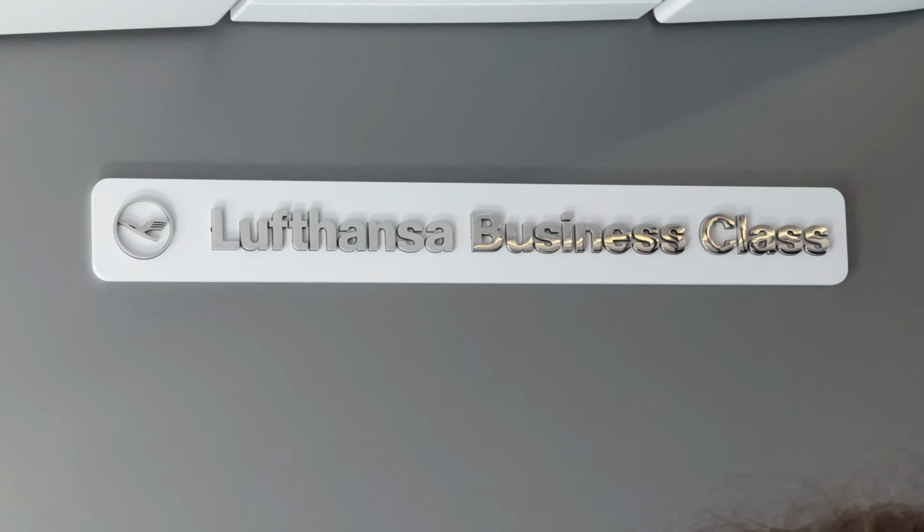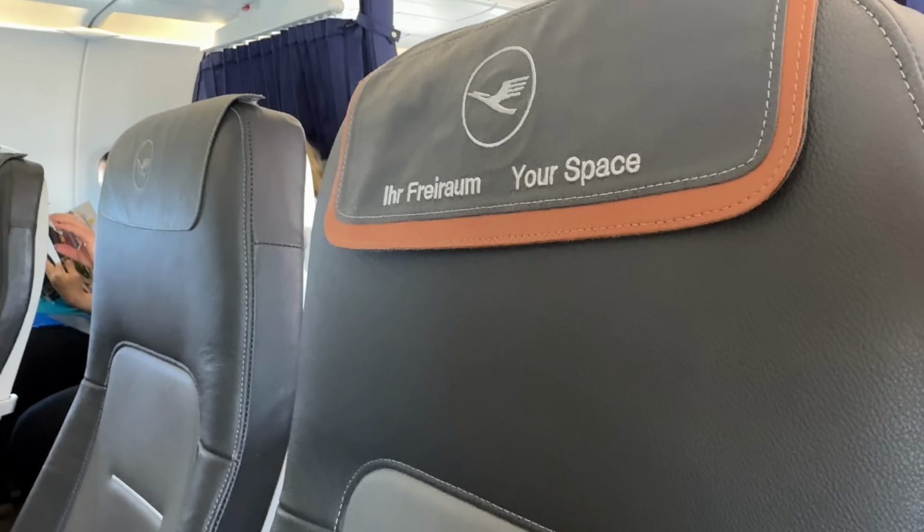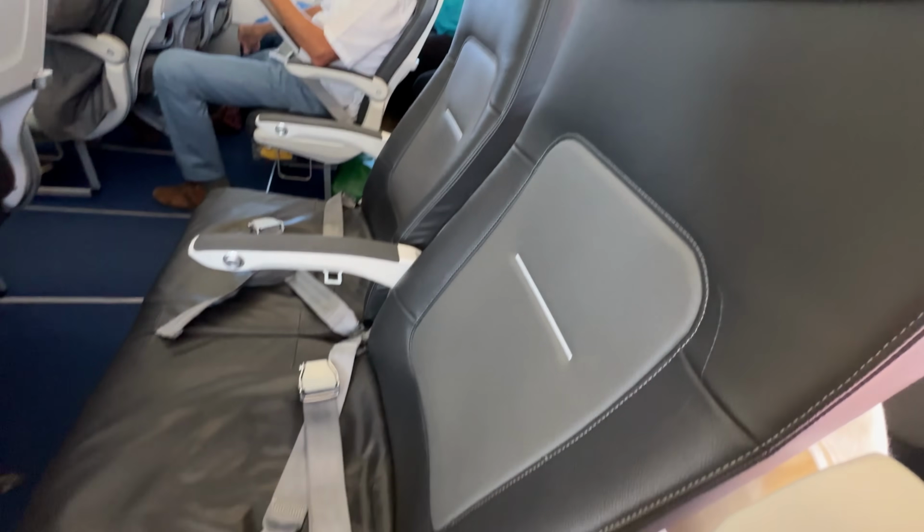Yeah, about that. You see, this is European business class, also called Euro J, J being the booking code for business class flights, and it's basically a standard economy seat with the middle seat empty. That's it. On Lufthansa they call it your space in the middle, which isn't really your space, unless you've got a particularly wide bottom. Otherwise, this is it.